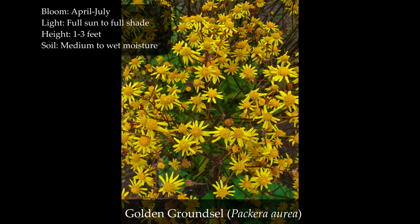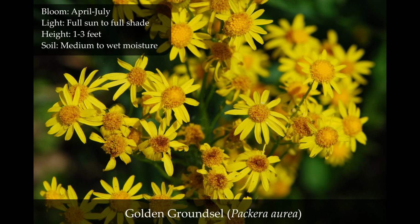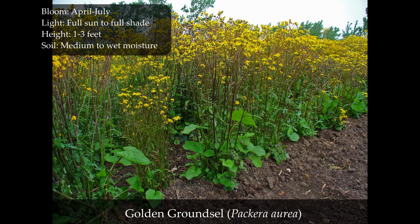Okay, so we're going to move on to some early blooming yellow flowers, but these are kind of tiny little flowers that are clustered together, right, as opposed to the singular flower of a daffodil. This first one is the golden groundsel, or the golden ragwort, Packera aurea. So this one has fibrous roots with rhizomes, so it can spread semi-aggressively. People will often use it for a ground cover, and it really, really delivers a golden glow.